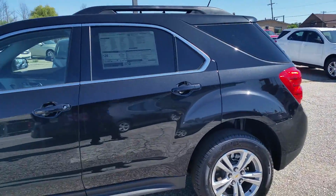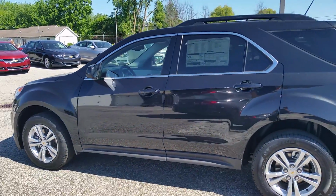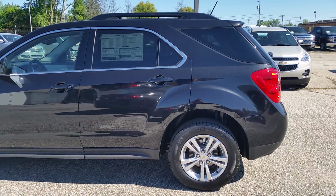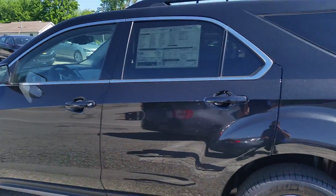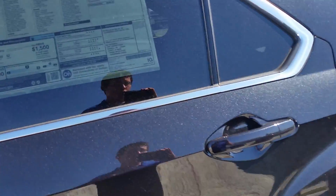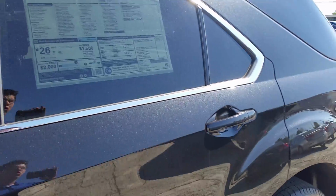Now, as far as pickup goes, here's what we have for you. Should you purchase a brand new 2014 Chevrolet Equinox from us, we will come get your vehicle for service. We will provide you with the vehicle to drive while we have it, and we will drop it back off to you.